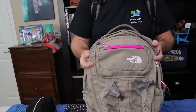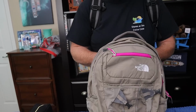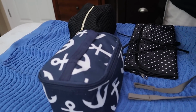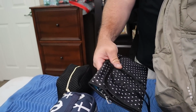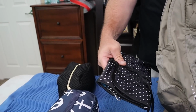She's got an awesome North Face backpack, and that thing's going to have a couple things in it. Some stuff that's pretty important to us. It'll have anything that's medicinal that we're taking on our trip. Any kind of little medicines, you know, your Tylenols, your Tums, and all that kind of good stuff is going to go in here. We are going to have jewelry. Any jewelry that she wants to have close by is going to be in here. That way she's got it with her. She can keep an eye on it and all that kind of stuff.